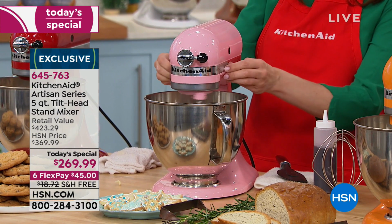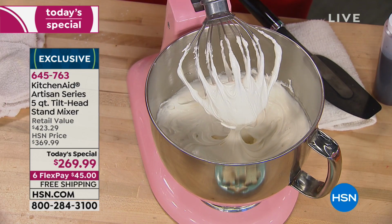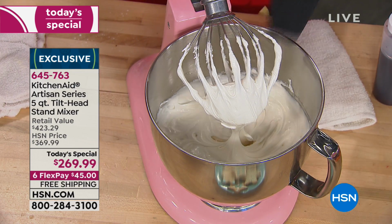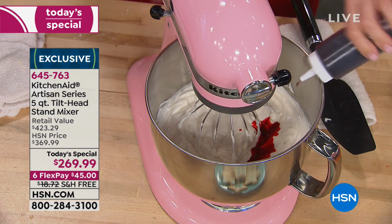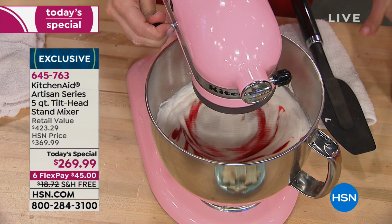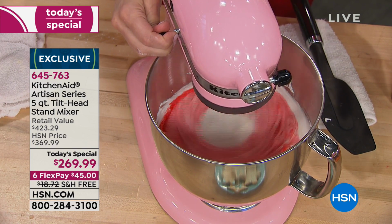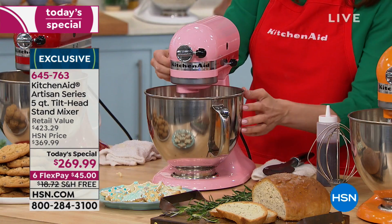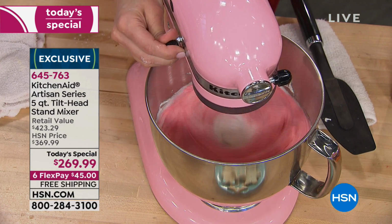And a stiff peak, this is what I love about the tilt head, is you can always check the consistency. Stiff peaks means when you pull that whip out, you have this perfect little peak. Now you know that you're ready for food dye. We're going to put a couple of drops of food dye in there. Oh, it's always better with food coloring. Yes. Isn't everything, especially over the holidays. So that's on a 10 right now, and you'll see how quickly we're going to turn this into a color that matches this beautiful guava glaze.